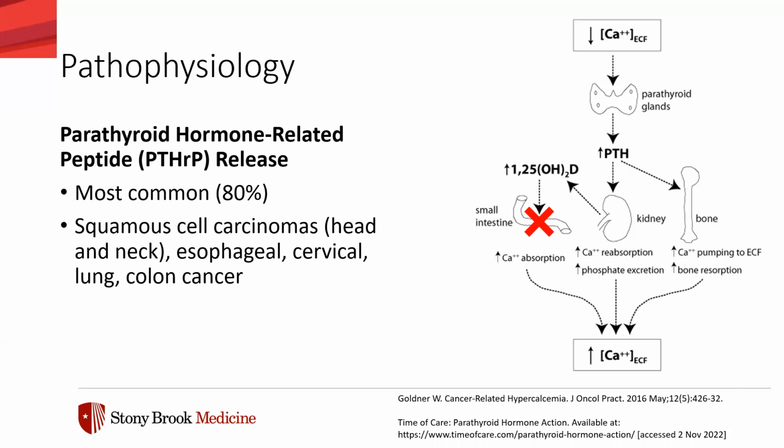So the pathophysiology, there's different mechanisms through which hypercalcemia can occur. This one is the most common. It's parathyroid hormone related peptide, PTHrP, I'll refer to it as, release. So these are the cancers it's most common in.